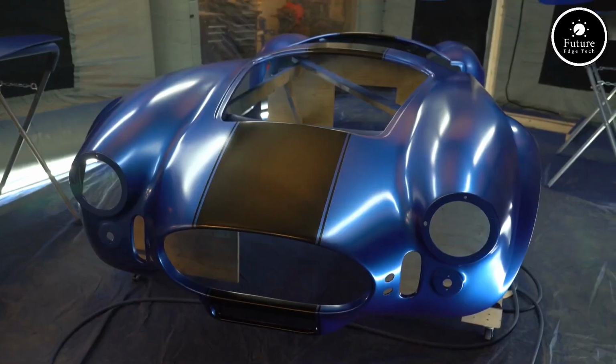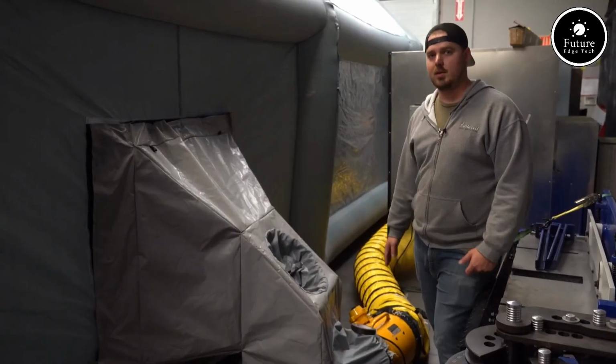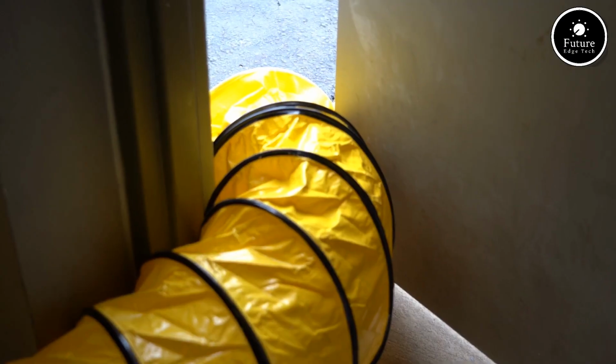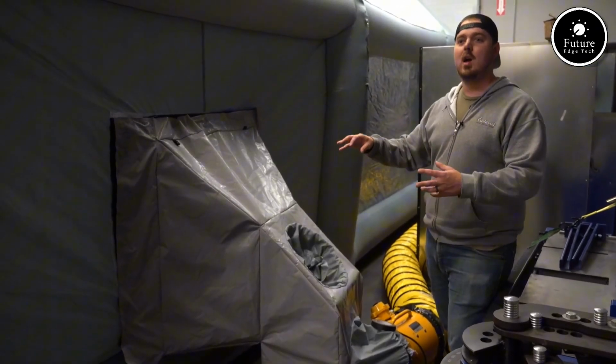Constructed from durable 210D Oxford fabric with reinforced PVC at high stress points, it's built to withstand the demands of everyday shop use while remaining lightweight and easy to store. The booth is available in a variety of sizes, with spacious interiors that comfortably accommodate most vehicles and projects.